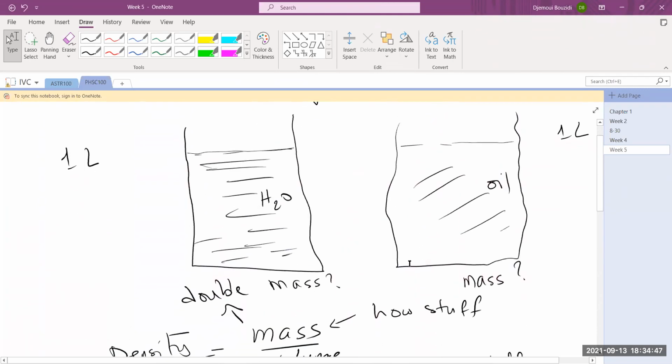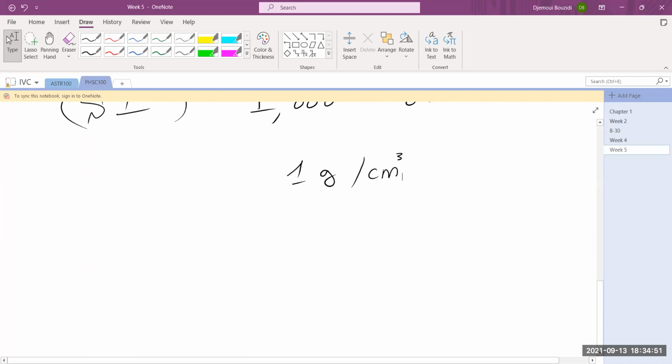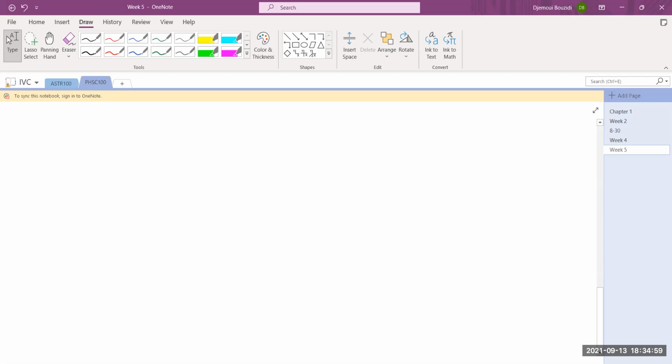But this is a useful property I can describe the gases with. There is another useful property that can describe the state of the liquid, and that is the pressure. Let me explain what the pressure first of all is, and then we will talk about it in the context of fluid dynamics.